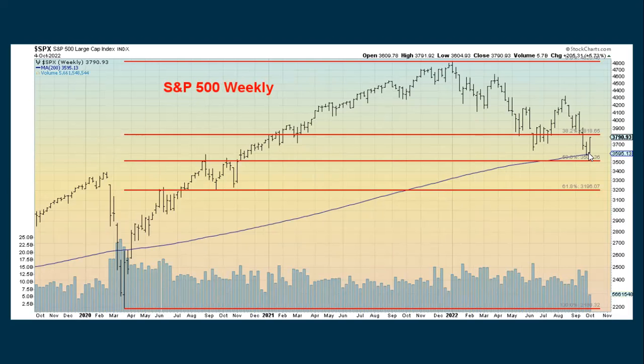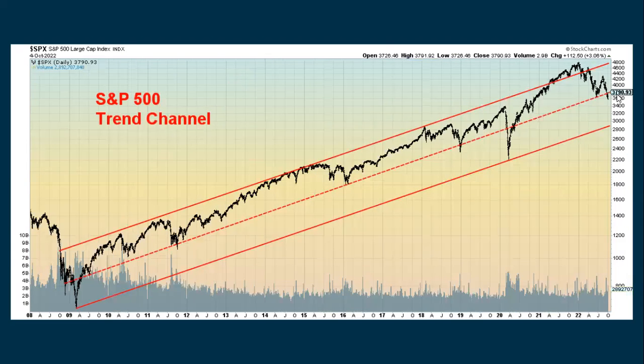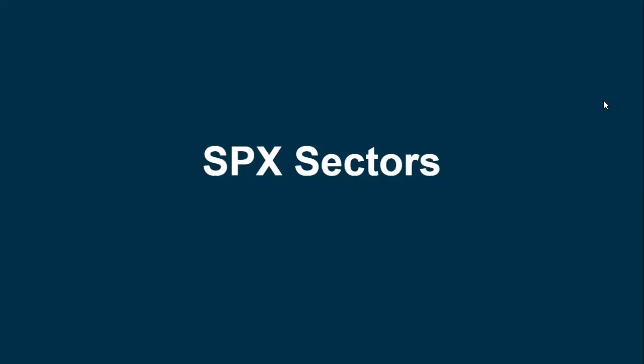We opened up on Monday, and we've been just going back up ever since. We might get to some more resistance at this 38.2% retracement. That's at about 38.19 or so on the S&P. Then we're coming back up into the middle part of the trend channel. So that's showing some improvement.